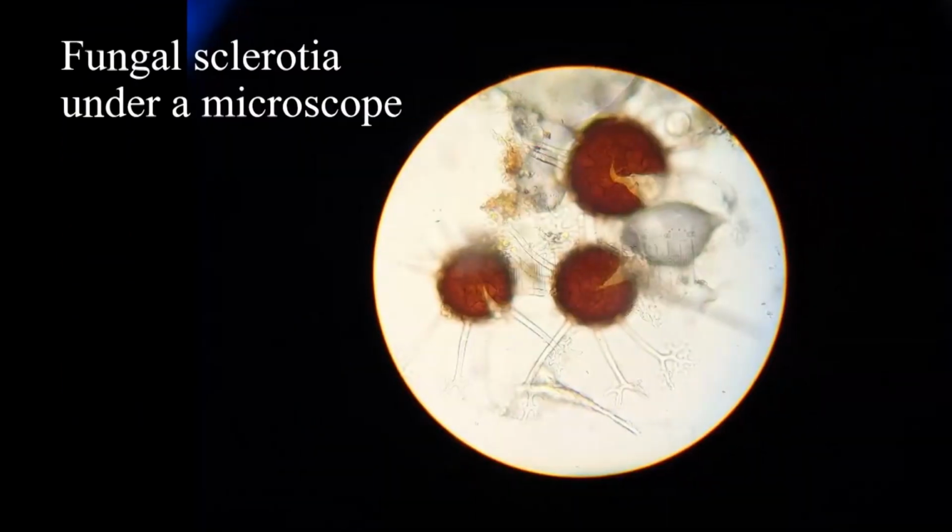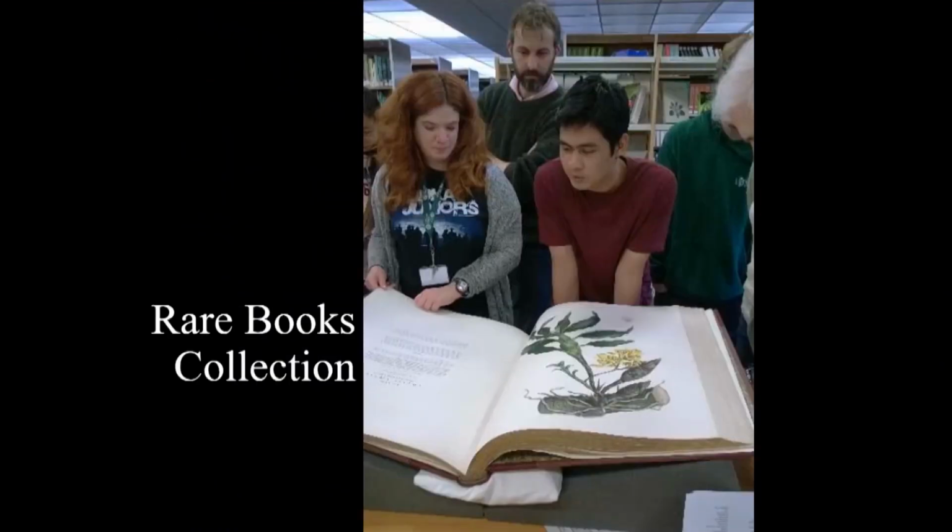But we didn't just look at plants. We looked at other things because we also had to ask ourselves, what is a plant? We did study fungi and algae, and red algae and brown algae and green algae and blue algae, and we had to be able to tell the difference between the four. Please don't ask me; it's scary.